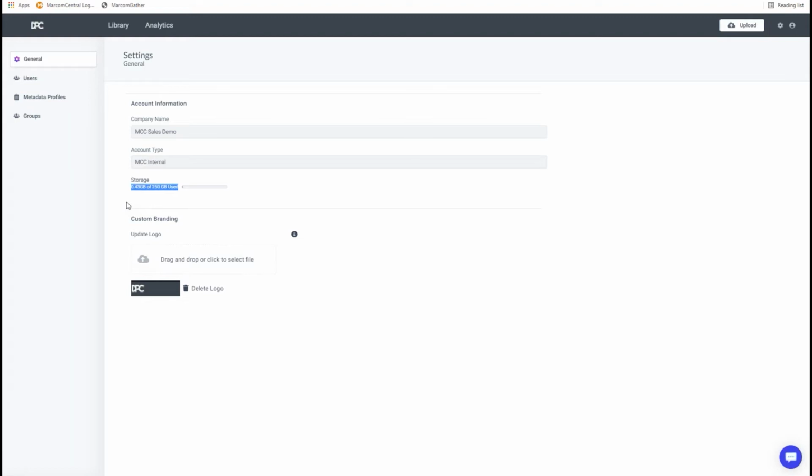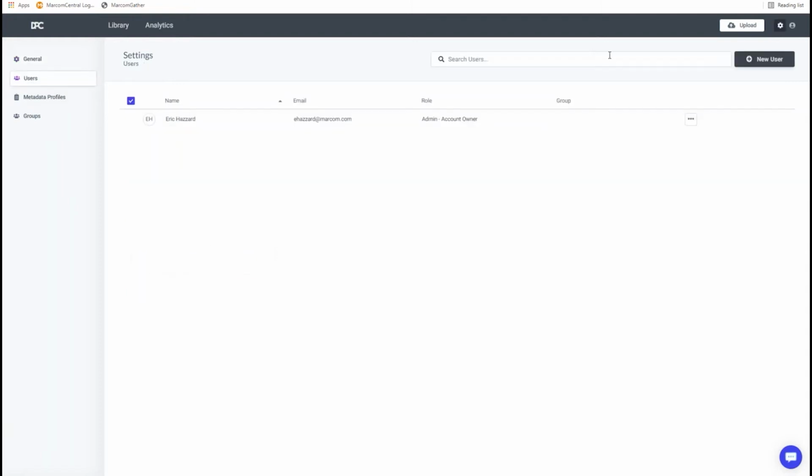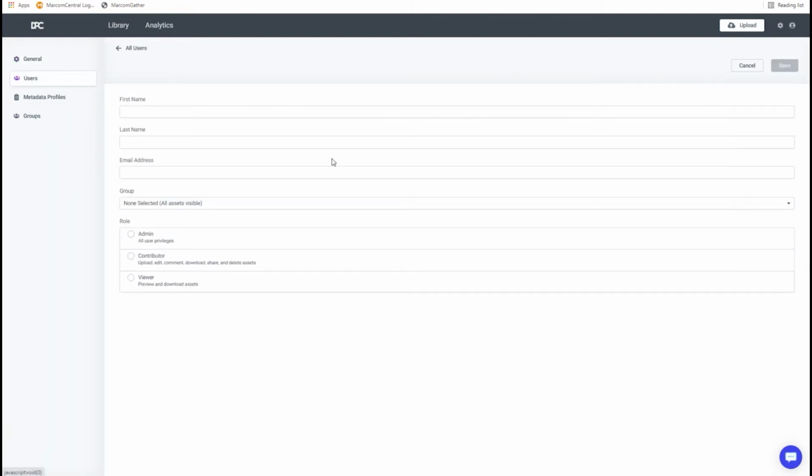But unlimited users, storage capacity, but also the availability to own it. So there's a branding aspect to this as well. So you're going to be able to upload a logo. It can be PNG, JPEG, or SVG file type. There'll be some more branding options that'll be coming online soon, and I'll talk about those a little bit later down the line. But we're looking at users and the actual permissions of those users.